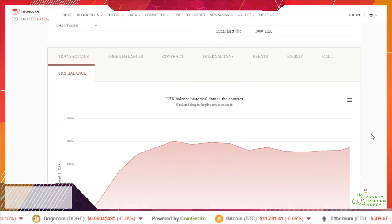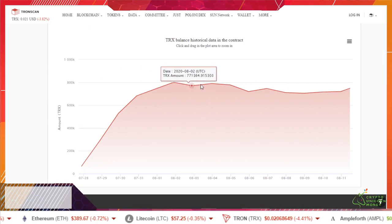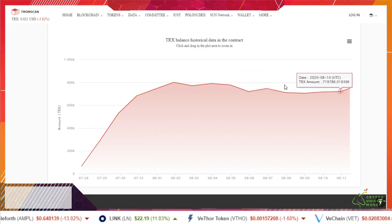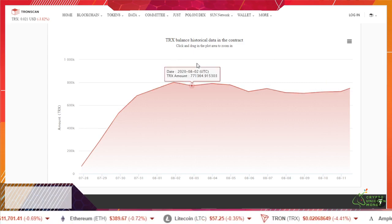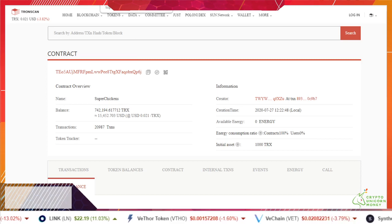We could look at the TRX balance over time, and it's just kind of holding still. I mean, there's obviously some dips and rises, but it's still going up and down over multiple days. So I always like to look at the history to see if it's on a full-on decline. If you're going to get into any of these dApps, you need to be paying attention to the contract. See where the coins are, see what the direction is. But yeah, it's holding steady greatly. So let's go back over here.